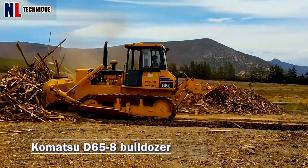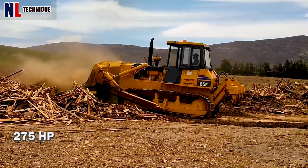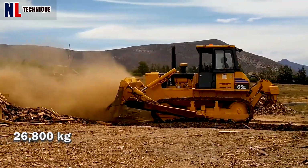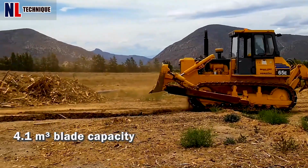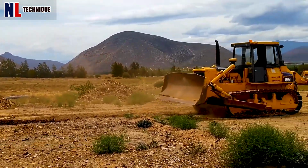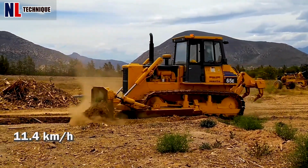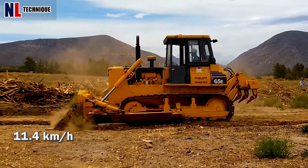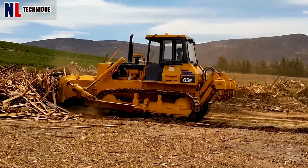The Komatsu D65-8 bulldozer features a 275 horsepower engine, 26,800 kilograms operating weight, and a 4.1 cubic meter blade capacity. It includes a 600mm track width, reaches speeds of 11.4 kilometers per hour, and complies with the Tier 4 final emission standards.